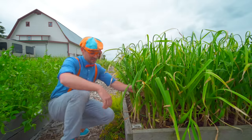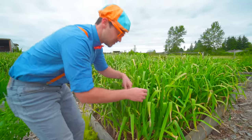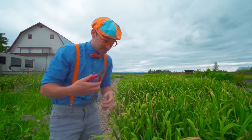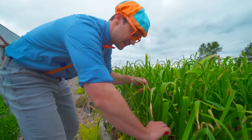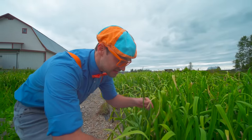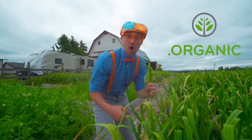So garlic is actually a bulb right down there, but it's not ready to be harvested yet. But up here, you can harvest the tops, and it's also tasty. I'll show you how to do that. So I'm gonna take these really sharp scissors, so I'm gonna be very careful, and I'm gonna snip it right there. This is what it looks like. Whoa! One great thing about this farm is that all the food and the flowers are organically grown. This is gonna be so tasty.